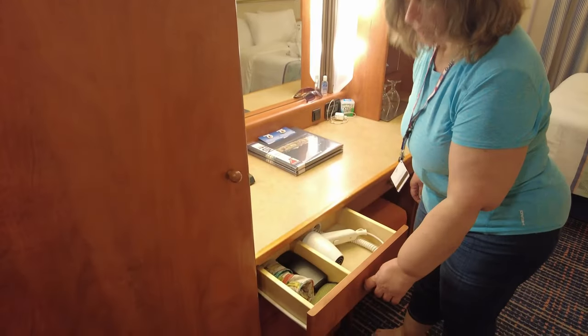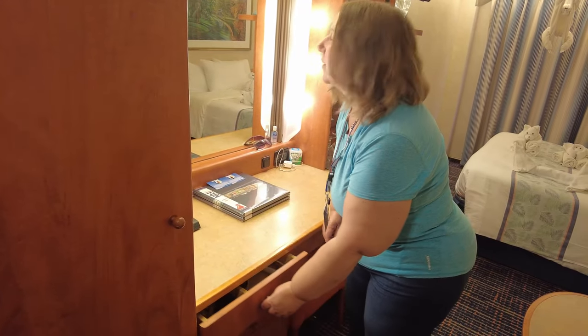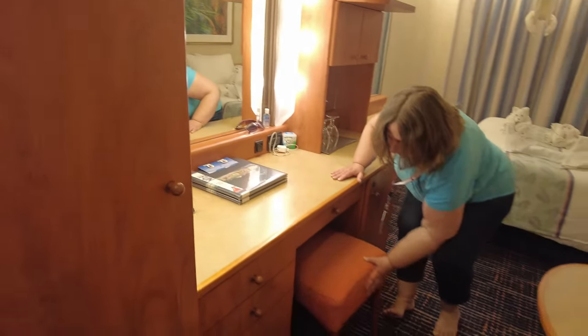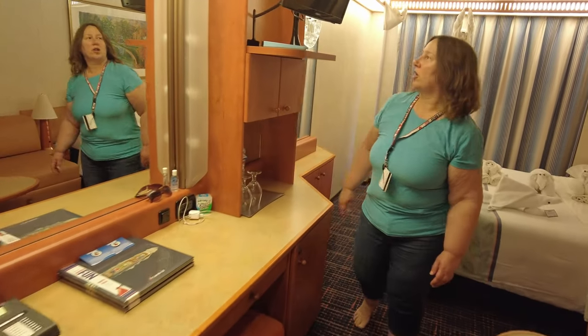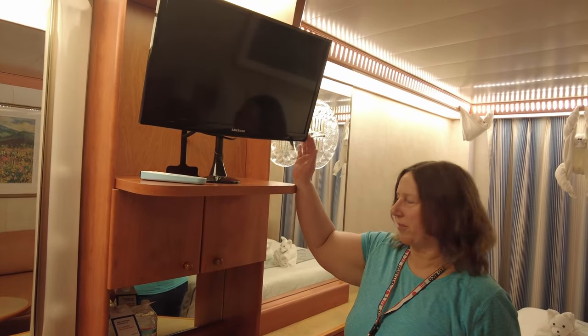So this is an area here where every single Carnival ship does include a hair dryer. So that's a nice bonus. You don't have to bring your own. You have vanity lighting here, so you're able to sit and do your makeup. If you continue along, there is a TV in every room, with several channels, a couple of movie channels, so it's not too bad.